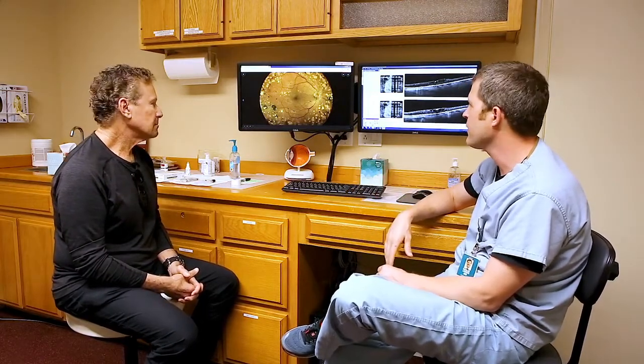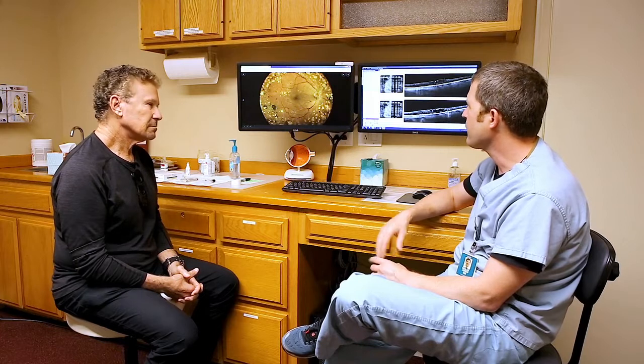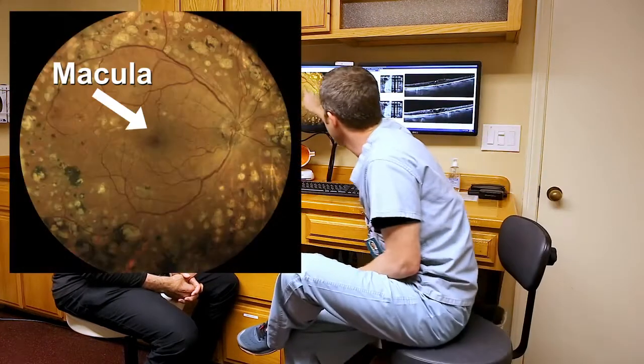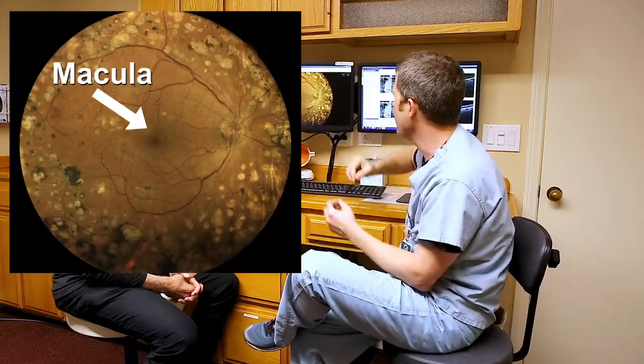And you could get even more extensive damage. You can get loss of blood vessels. You can get whole areas of the blood vessels that actually will die. And we want to prevent that, and we can prevent that. And I think we'll get into that in a bit. But what you also alluded to is diabetic macular edema. So the macula is the center of the retina. So right here, the vessels kind of wrap around it.